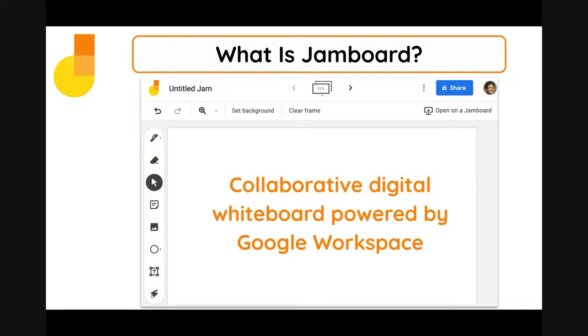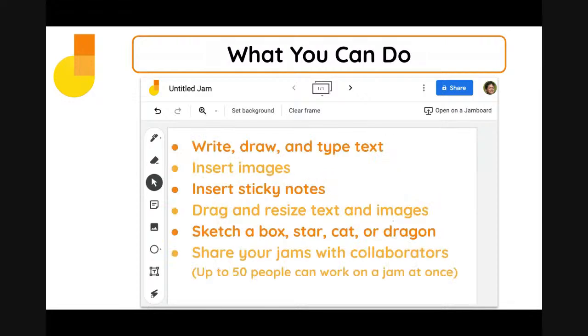So what is Jamboard? Hopefully by now you've figured out that it is a digital whiteboard powered by Google Workspace. It is collaborative, which means that you can have more than one person working in a Jamboard. The Jamboard that I shared with you, however, I shared as view only because I didn't want you to play around with it. So it can be collaborative or it can be a static presentation. You can write, you can draw, you can type text, you can insert images and sticky notes, and you'll see those sticky notes coming up later on.